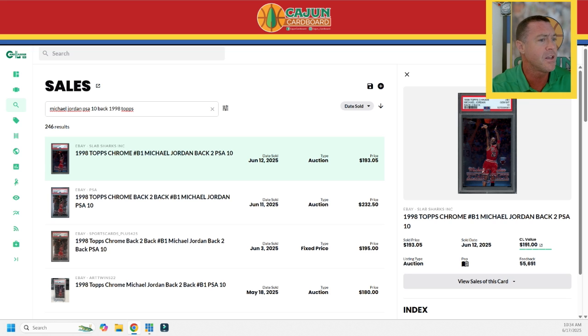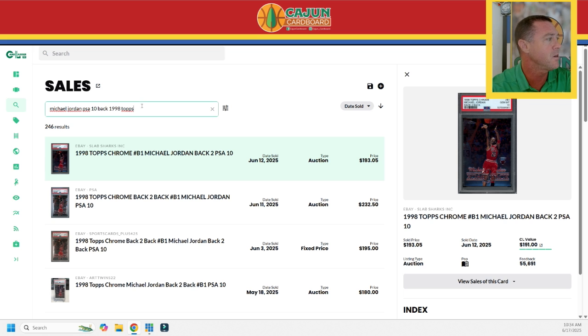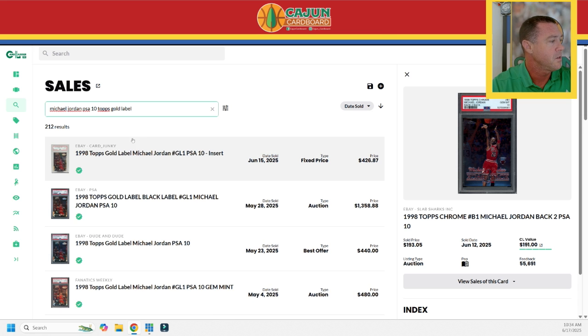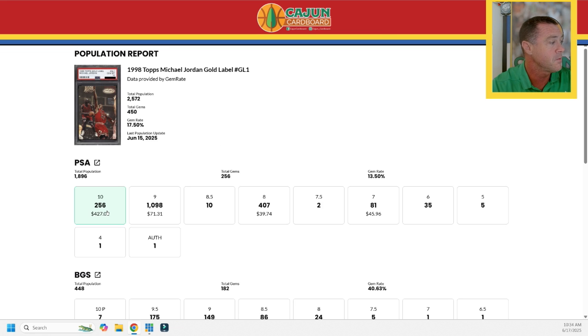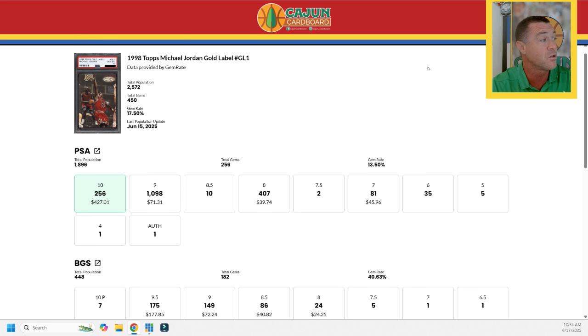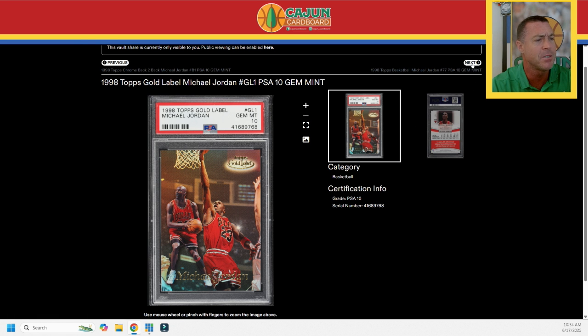But let's look it up, right? Because it's a big card. This really is a big card. Did I not look that card up? How did I not look that card up? Watch this. Let's type in Topps Gold Label. There you go. $426. There's 256 of them. $427. PSA 9 is real cheap. PSA 10 a little bit more pricey. $427. 2,572 graded. So I think I was getting my stuff wrong.